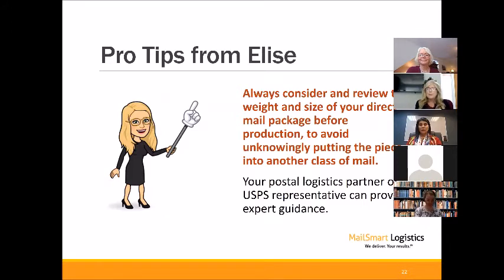My next tip is always consider and review the weight and size of your direct mail package before production to avoid unknowingly putting the piece into another class of mail. And Debbie touched on this earlier, and it's something that, whether we've been in the business for 2 years or 20 years, it can happen. Know that your postal logistics partner and the USPS mail design analysts are there for you to provide expert guidance. Keeping in mind, if you're inserting a coin or if you decide last minute that you want to throw in an extra insert, is it going to make your package too heavy if you're already at the weight limit? Or is it going to not fit through the mail slot, and then it forces it into going into a flat? We recently had a client that had this issue, but fortunately a majority of the mail did go through and they were able to get it through without any issues.